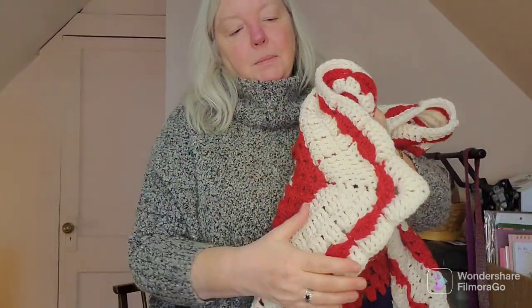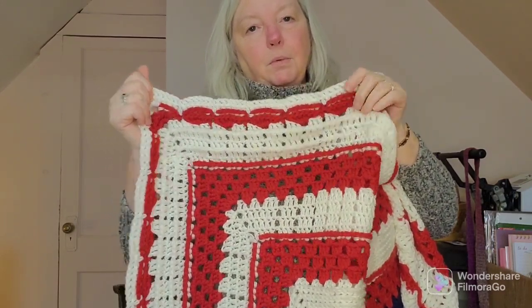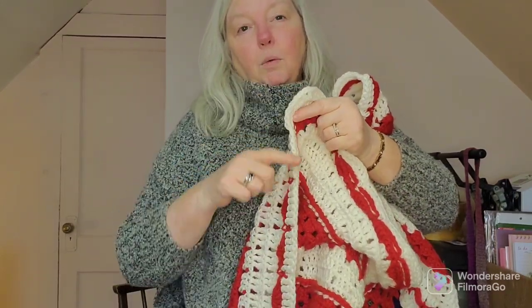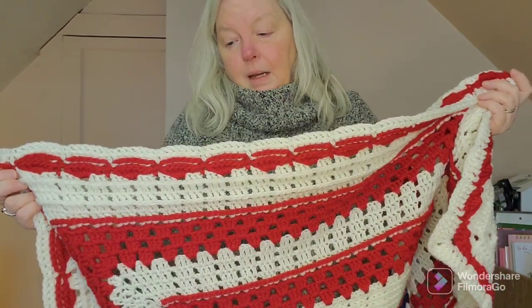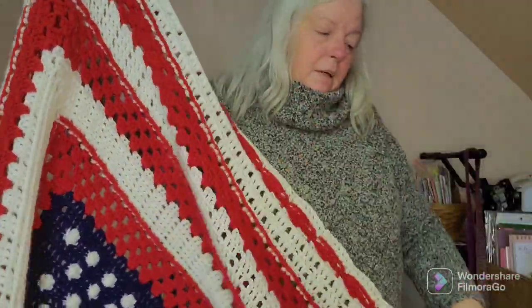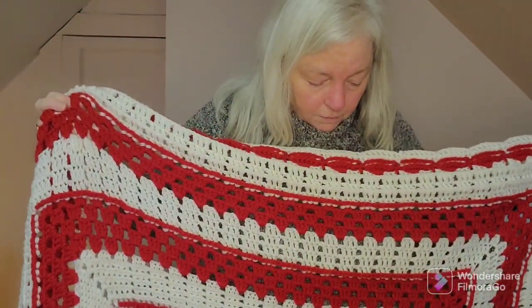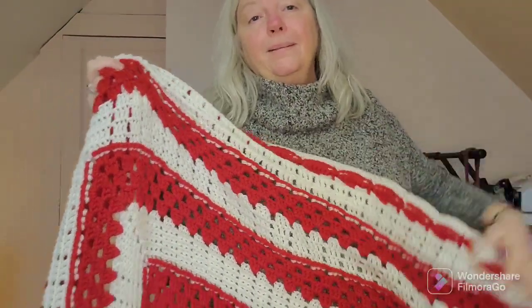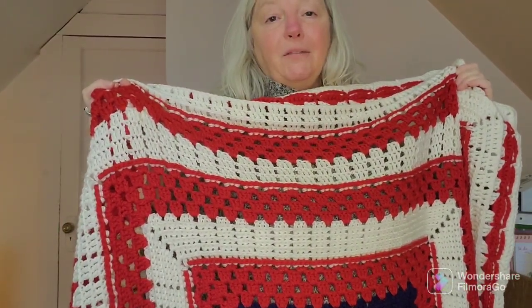And I did make another one, and I gave it to my brother-in-law, because this was my original. It had a blue border on the last round, and it looked really nice. I would advise doing that, but it's not in the pattern and it's not in the tutorial. I kept thinking I was going to add the border to this, but I never did.